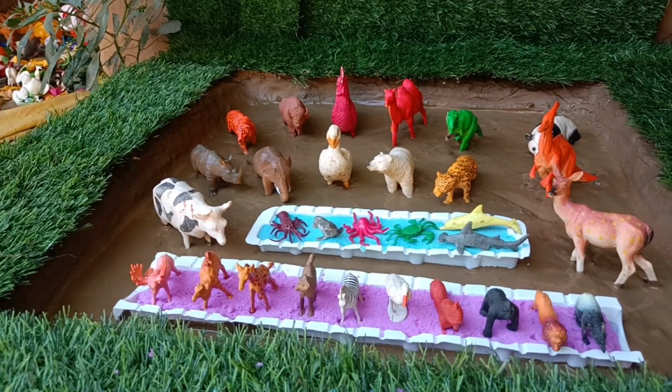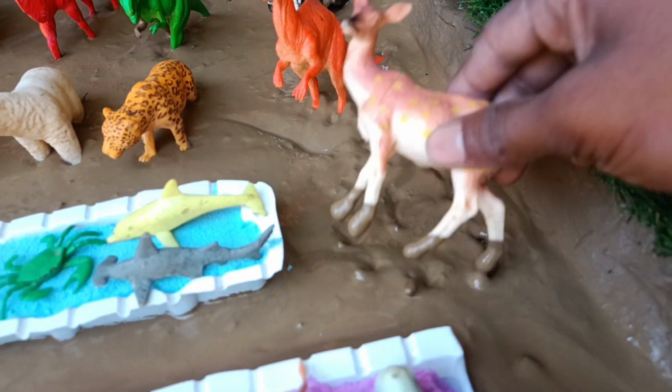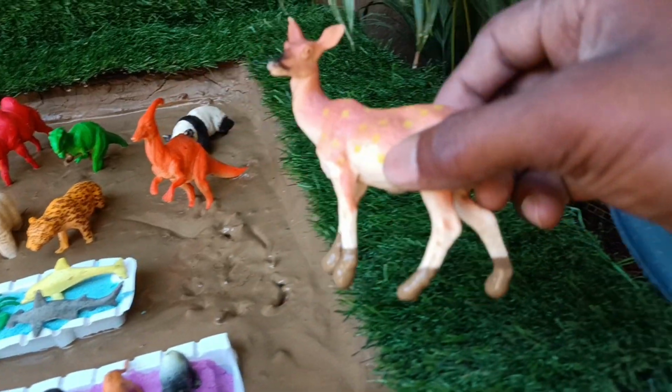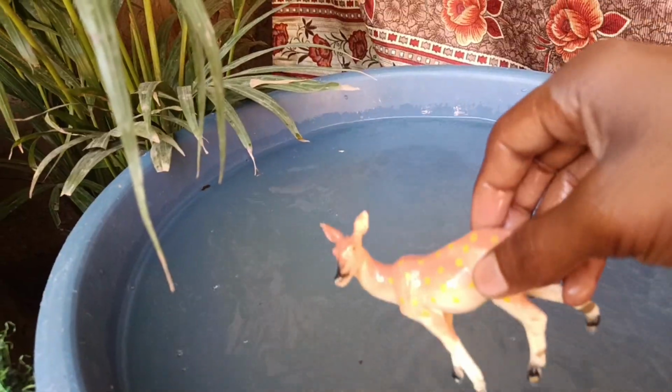If you want to know, the first you have is a wild animal, deer. We clean it by taking it out of this mud. Deer are excellent swimmers and can move gracefully on land and in water.